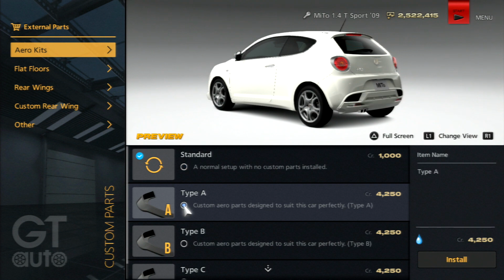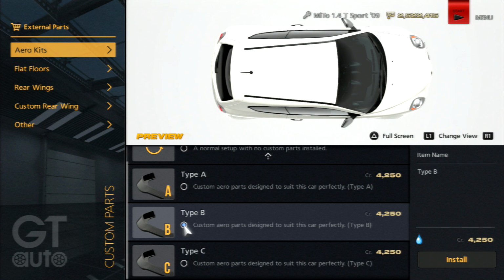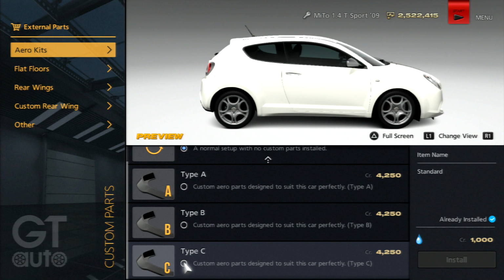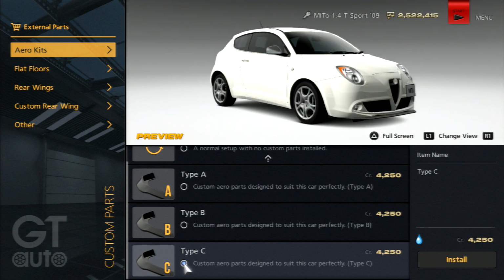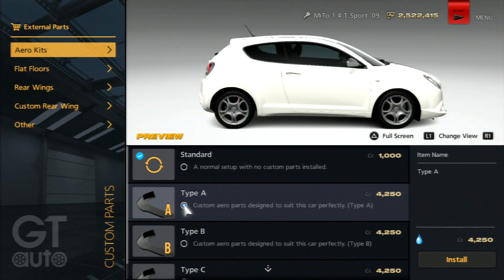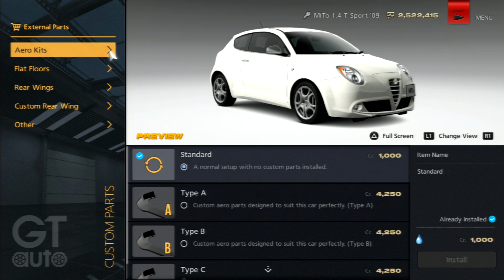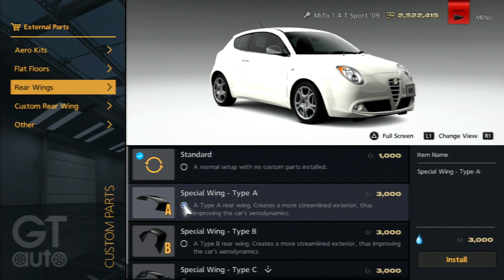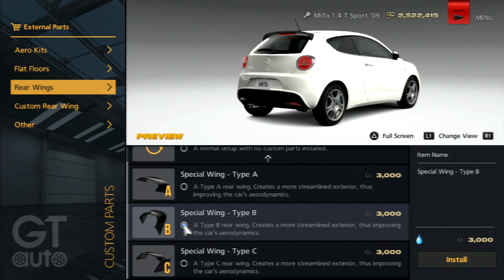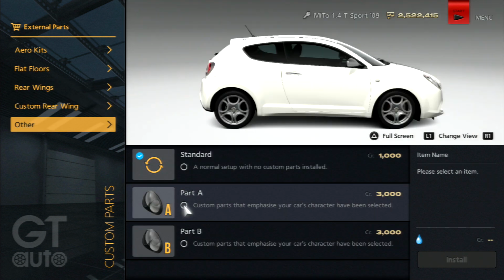Okay, so there's some body kits for it. Oh, God. Interesting air dam. That just adds drag to it for some reason. And that adds a carbon lip, which doesn't look terrible. I wouldn't take any of it. That's kind of weird. I kind of like that, in a weird sort of way. No flat floor. It's got a special wing. That number one actually looks kind of nice. Oh, three. That's a lot.